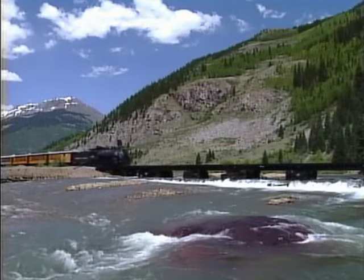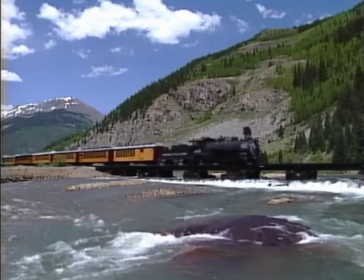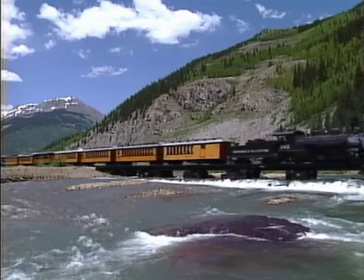The Durango and Silverton is one of Colorado's most revered historical and scenic attractions, something that you just have to experience for yourself.